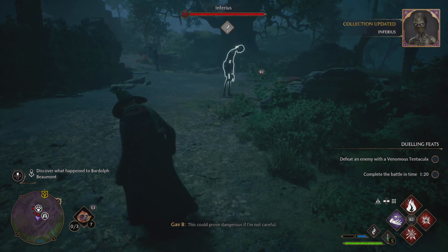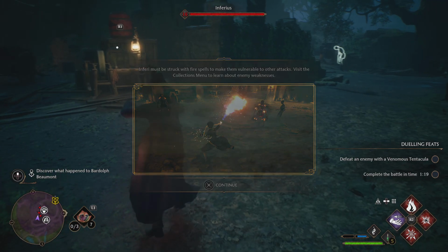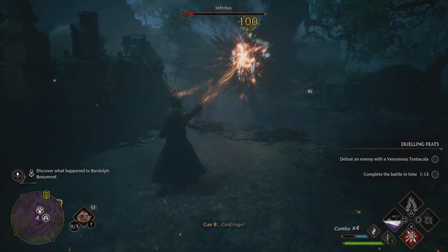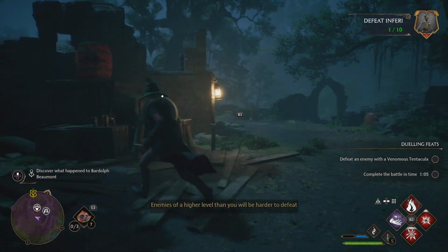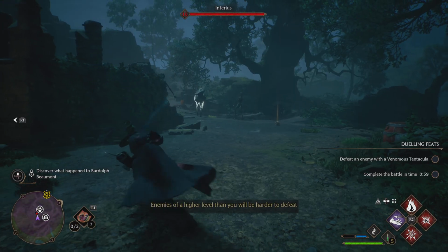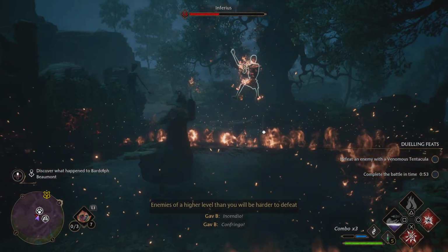Prove dangerous if I'm not careful. Incendio. Confringo. Expelliarmus. Accio. Incendio. Confringo.